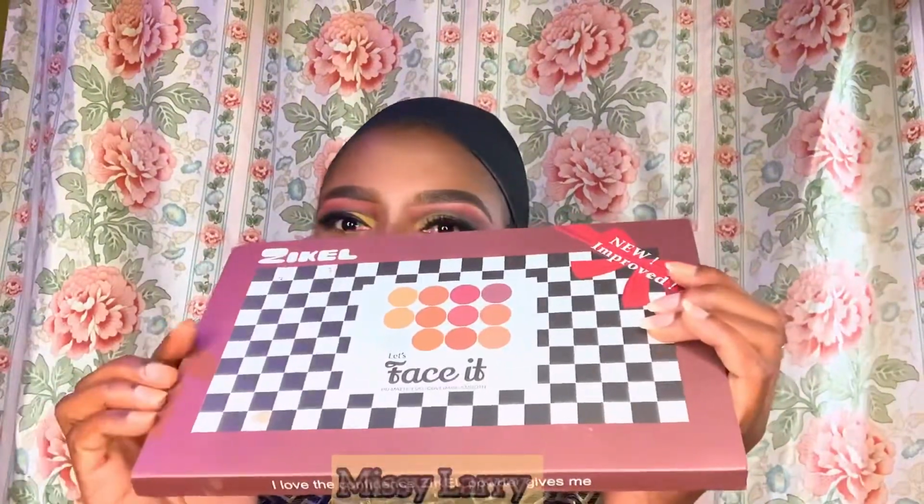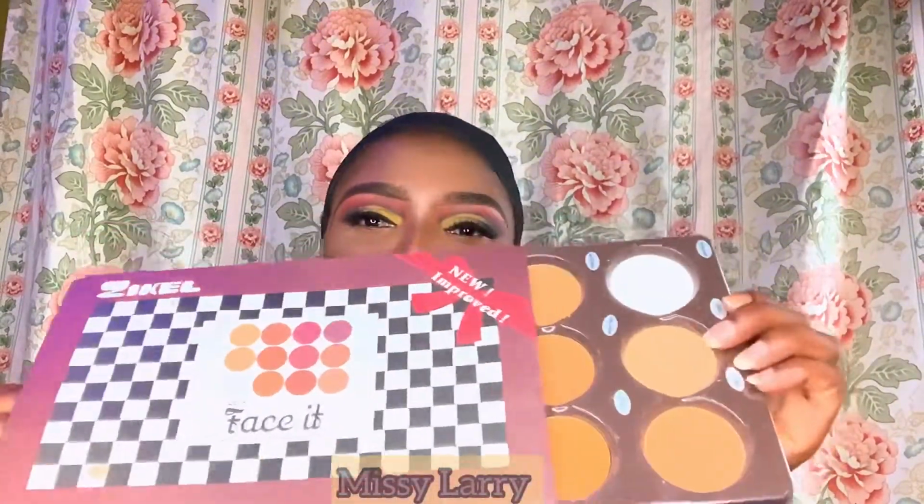So to set the places where I contour, I'll be using the Zikel Cosmetics powder palette to set, and as well as to set my entire face.